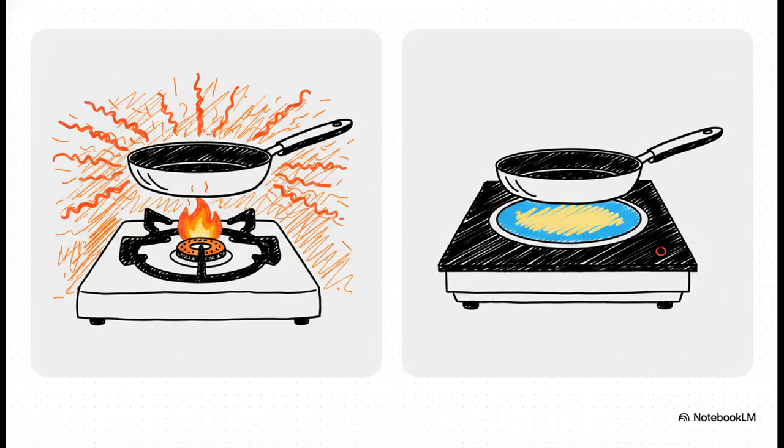Gas burners sit at an abysmal 55% efficiency. That means nearly half the energy is just escaping as excess heat into the kitchen, which, by the way, then requires even more air conditioning to cool down. Compare that to modern induction equipment, which hits a massive 90% efficiency. That is a game changer.